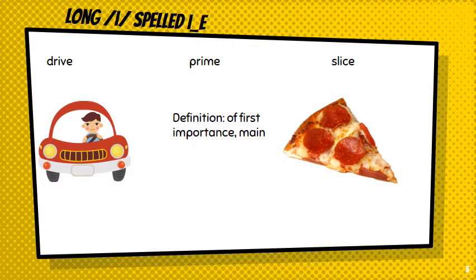Okay, now we move to the word drive. You know what drive is. When someone drives a car or a bus, okay? Prime, when we say prime, we mean it's very important. It's of first importance. It's main, something very important. And the slice, when we say a slice, we mean a piece. Give me a slice of your cake. Give me a slice of pizza, for example. Okay? So slice means a piece.